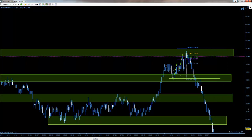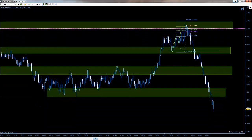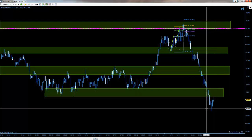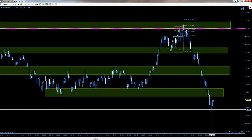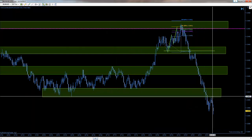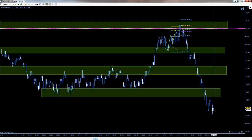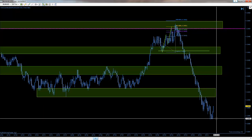And price does exactly that. It fails. Okay, and as we continue to advance price, we see that we have a pullback now. And where do we expect this pullback to go? Into structure. How is this pullback happening? It came back down to here, price is moving lower now.